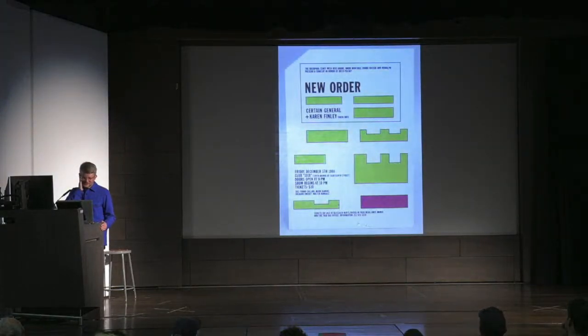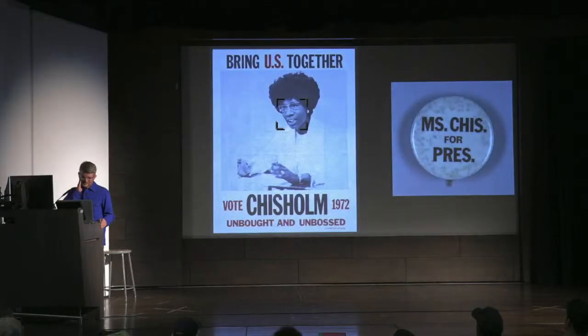Cool New Order flyer. This is from Lawrence Weiner, and I wanted to put more slides from his work. He's an artist who works a lot with text and has used Franklin Gothic quite a lot.